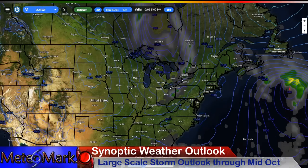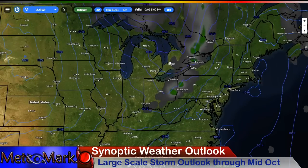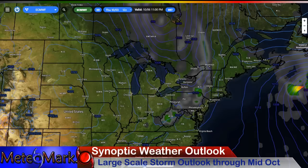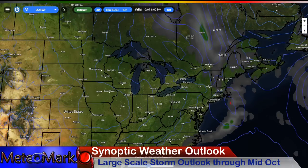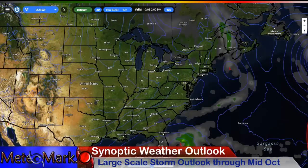on the 6th. Unfortunately, your Sunday afternoon and evening may be a wet run around Cleveland, Buffalo, Pittsburgh, southward into the Ohio Valley, Eastern Great Lakes. That moves in overnight, Sunday night into Monday. Across parts of the Northeast, we could be looking at showers and a low pressure trying to redevelop off the coastline. That could bring some beneficial rains to some areas here.